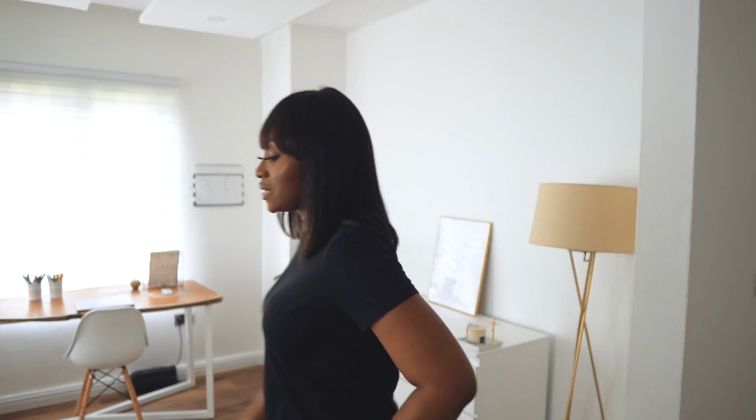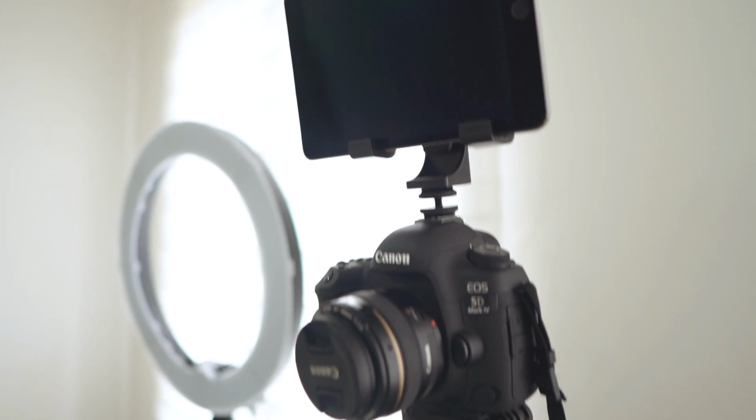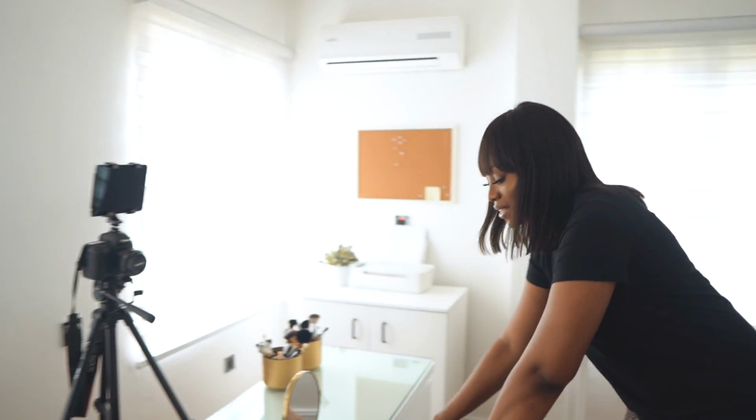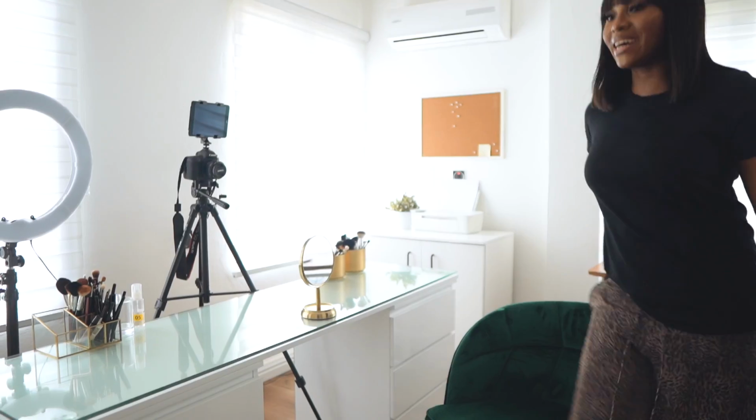We're going to start off with this desk here. This is my filming table. You guys can see that the camera is here with the iPad on top of it and the ring light. This is that chair. This is a chair that I wanted to get so bad from Alaba. Guys, this chair is so comfy. Like, it's so comfortable compared to the other type that I used to film with. This is so comfortable and you can lean back. Lean back. Lean back.